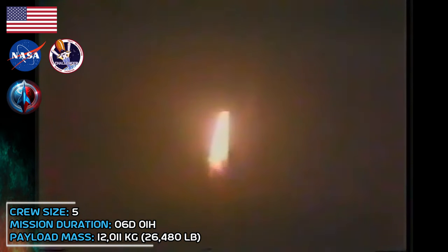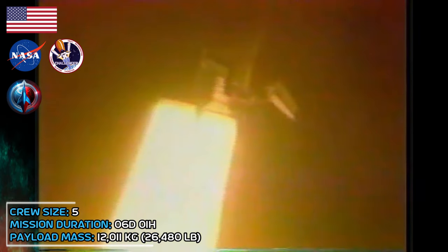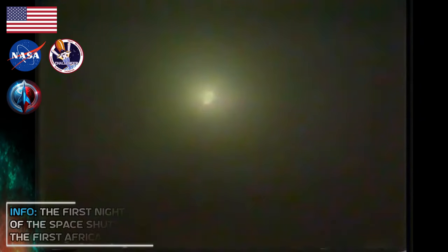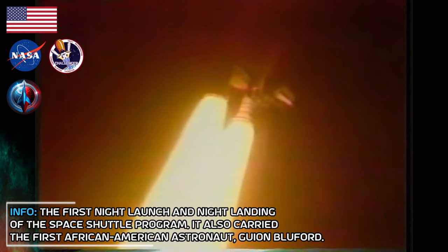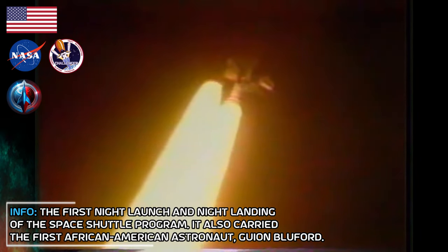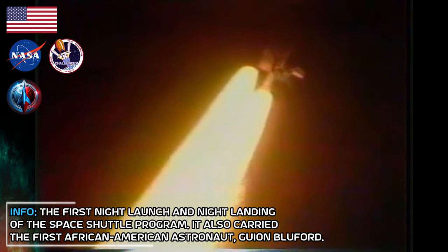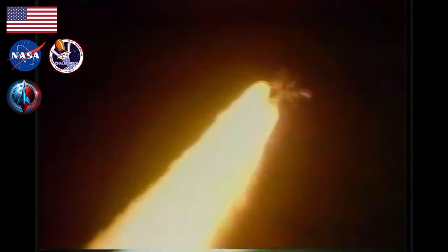Roger roll. Houston confirms good roll program. Standing by for main engine throttle down to control structural loads on Challenger during max Q, the period of maximum aerodynamic pressure. Seconds elapsed. Altitude 1.5 miles. Throttles coming down to 69%.